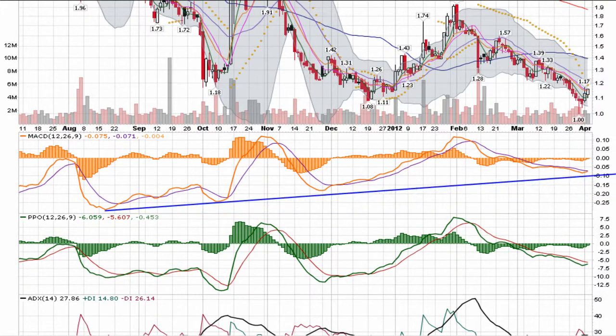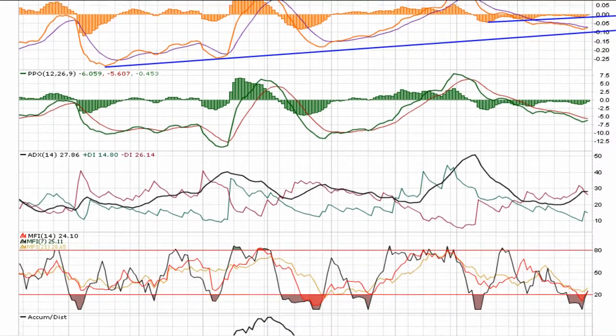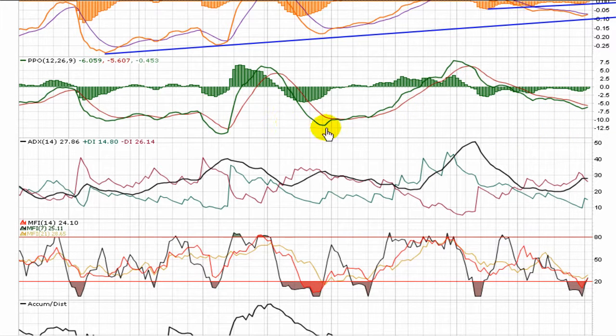In the long-term perspective, MACD is holding a pretty good upward trend. In the more near-term, histogram bars are closing back in on zero. A bullish cross could be coming. Very similar look with the PPO, holding an upward trend, making higher lows. With the ADX, whenever I see that negative DI on top and the positive DI down low, I consider that a pretty good position for a reversal and some upward pressure.